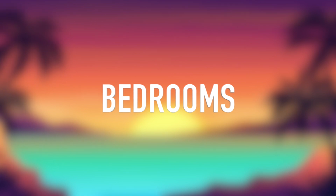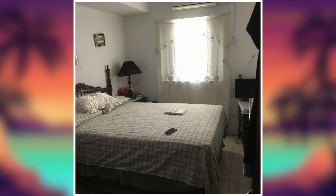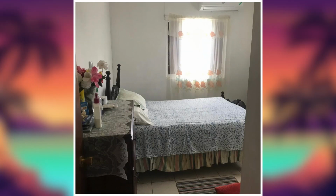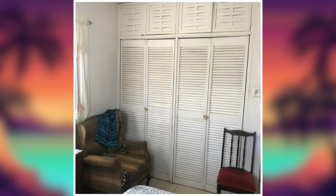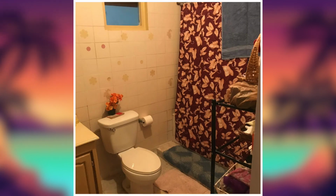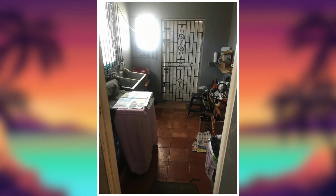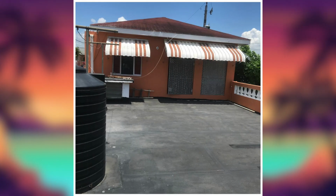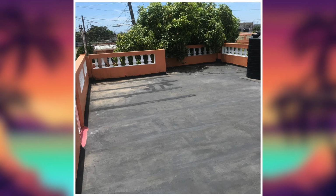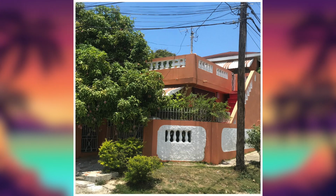And from there we move right along to the bedrooms. Here's the first bedroom. And this is the second bedroom. Out of 3 bedrooms, 2 were shown. Next is the bathroom. This house has 3 bathrooms, however only 1 is being shown. Next we have the laundry area. And followed by that is the rooftop terrace. And that will be the end of the images for house number 5.